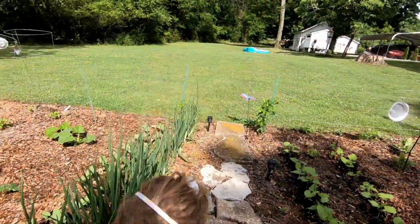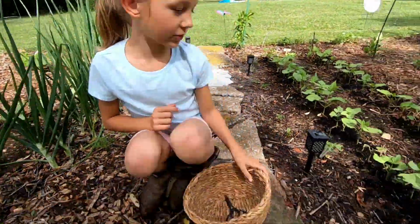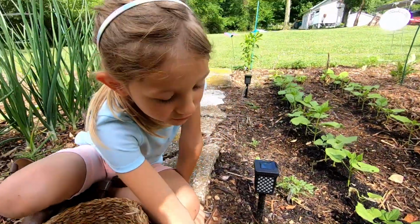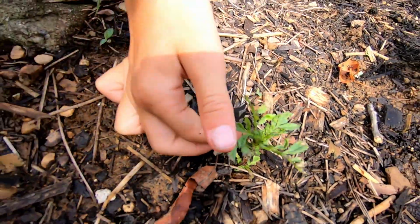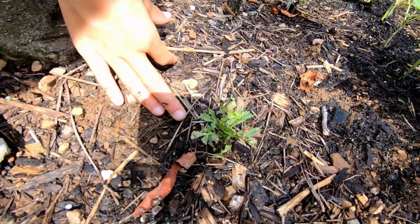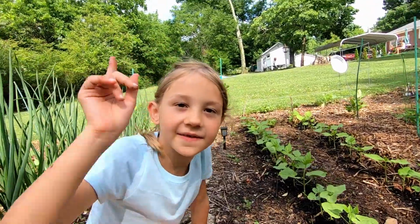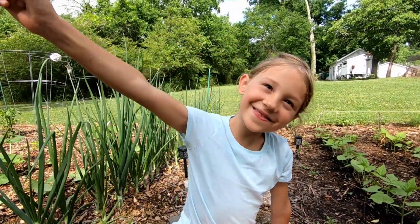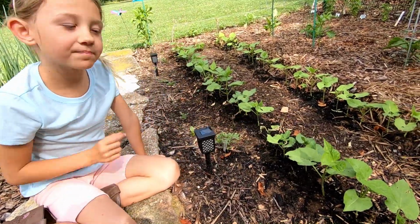I think that these pink flowers are petunias. There's some more petunias. Oh, look at this. This is a zinnia. Something's eating it. It's probably those snails. We got rid of most of the snails. No, not snails, slugs. Sorry. We got rid of most of the slugs, but there's still a few. If you haven't seen the slug video, we'll put it right there. The plants that look alike are green beans. Green beans? Yeah.